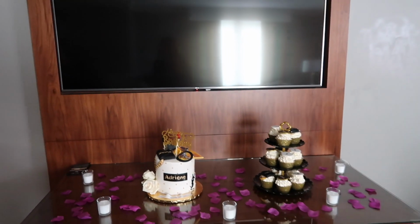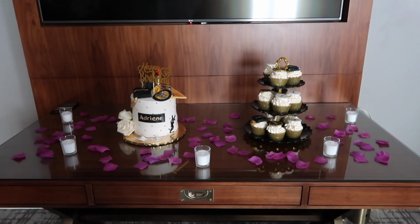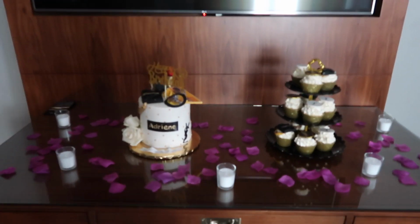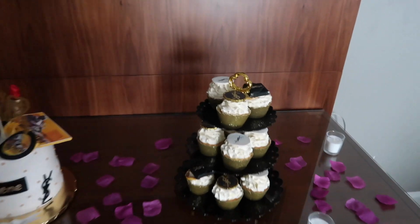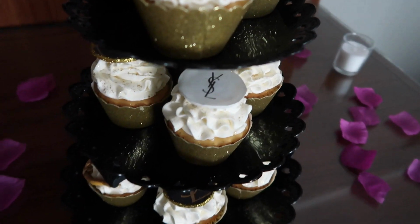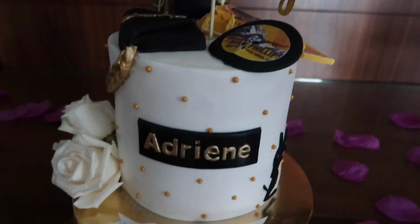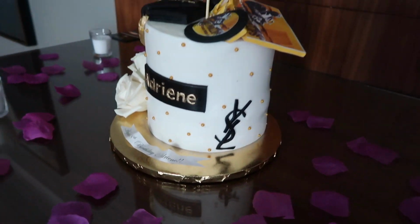But when you turn around right here, you have the dessert table. I put some rose petals and some candles for him to light, but there's her cake and some cupcakes, and they are YSL cupcakes. And her birthday cake also has YSL on it, one of her favorite designers.